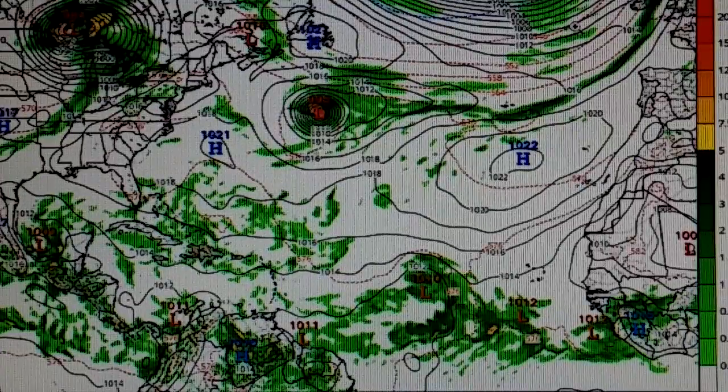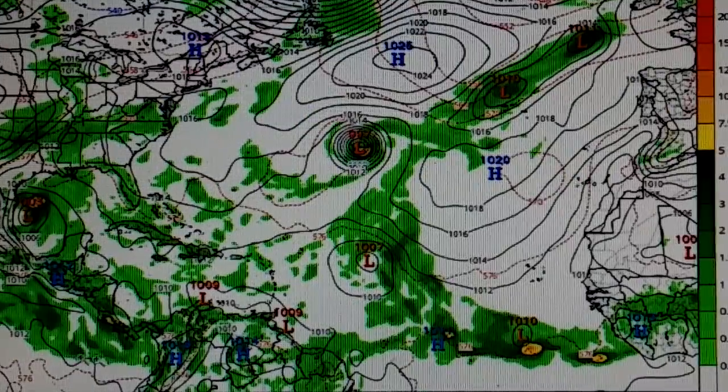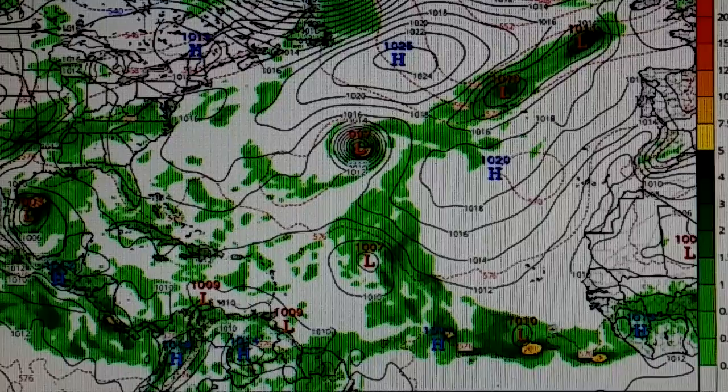Take you out to day 9, day 10, and look over here in the Gulf of Mexico. We just talked about how areas of low pressure can ride in the intertropical convergence zone, get caught in that easterly trade, and then get over here in the Caribbean or the western Gulf of Mexico. This is 11 days out, guys.